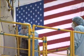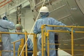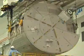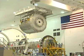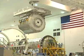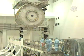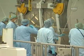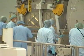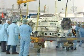The PS was lifted on the 27th of November and moved down to another work stand where we could weigh the element and perform our final joint NASA and JAXA activities, getting the hardware ready to fly. And here you can see it flying over its big sister, the PM module, which will fly next with us on the 1J flight, STS-124. The PS module fully outfitted weighs about 19,000 pounds. On orbit, it will be pre-positioning racks for use in the PM module.